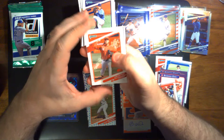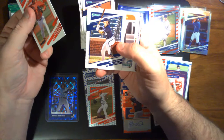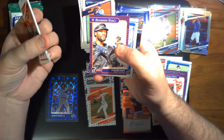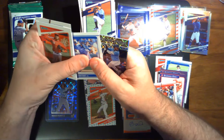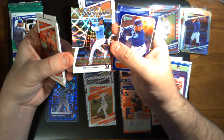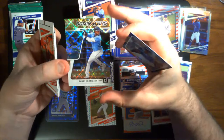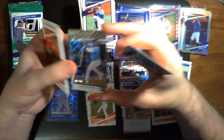Luis Castillo for the Reds. Keston Hiura. Canerco, Chris Paddack, San Diego, Starlin Marte, Miami, Keibert Ruiz, rated rookie. Oh, these are cool looking. Dominators. 89 of 999. And a Sammy Sosa blue parallel.